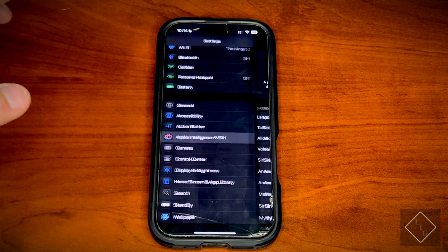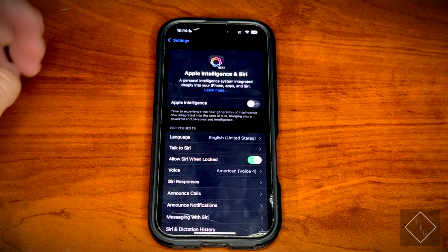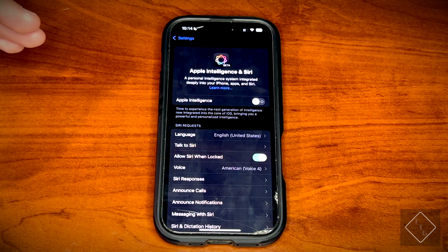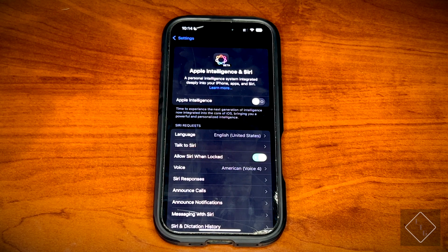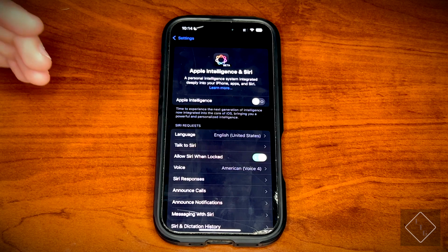So if we go into the Apple Intelligence and Siri section, you can see this is where you have the toggles for that. And so when Apple Intelligence is turned on, it can have a tendency to drop your battery life by several percent depending on what features of the Apple Intelligence AI that you're using. If it's using on-device intelligence, it'll obviously use quite a bit more. If it uses the cloud-based intelligence, it will use less. But in general, the Apple Intelligence can be pretty draining on the iPhone's battery.